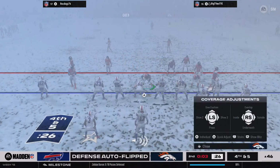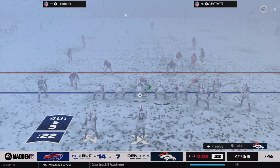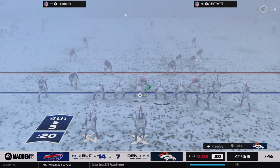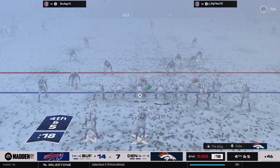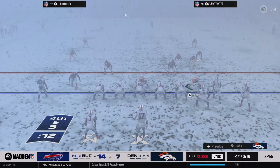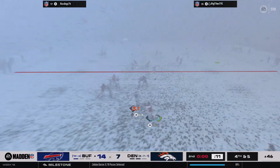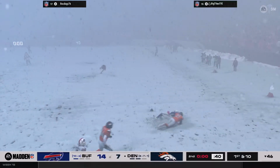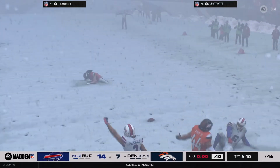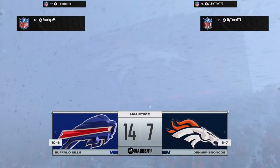All right, this is going to be the play that takes us to halftime. Throwing here just before halftime. No good. The pass goes incomplete, and that lengthy drive ends with nothing but a turnover on downs.